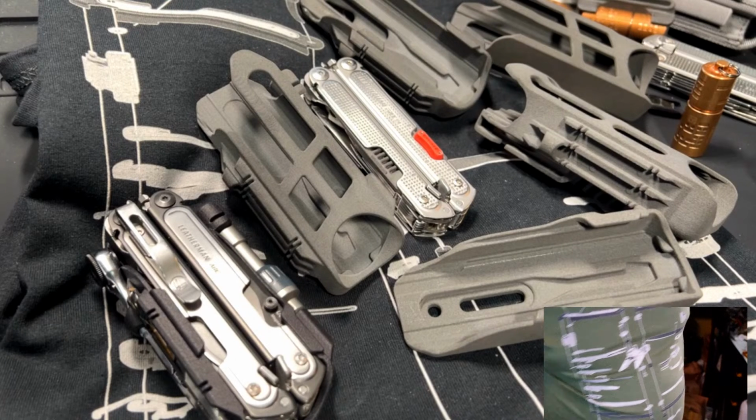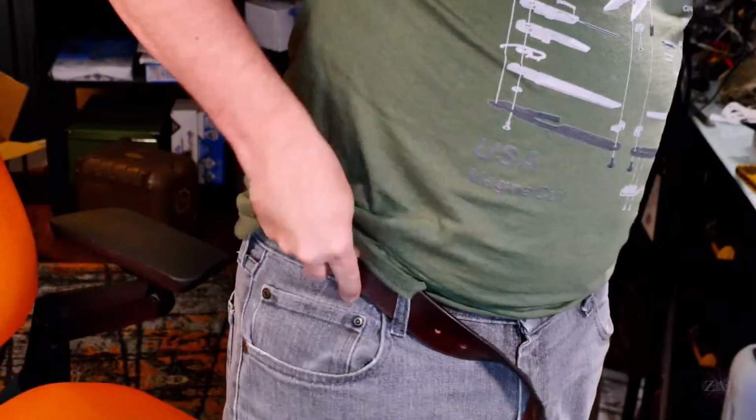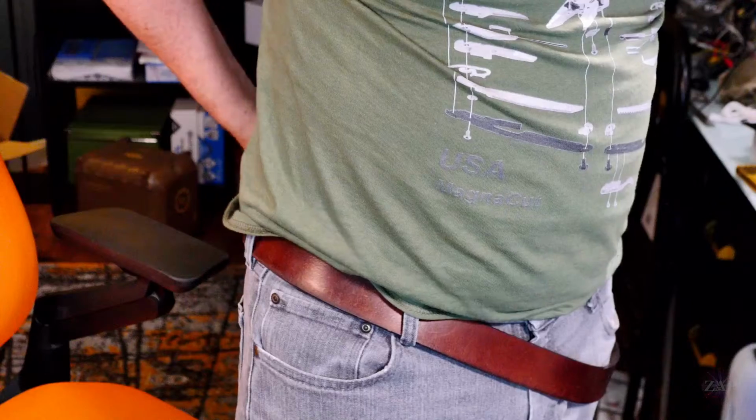So, I did make sure that I brought a belt with me. You'll have to excuse my little bit of pudginess here. I'm an engineer in his 40s. I'm going to have a gut.